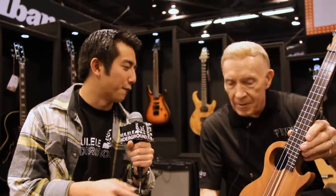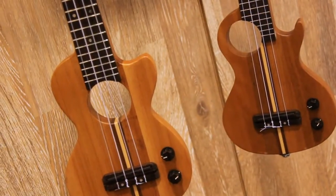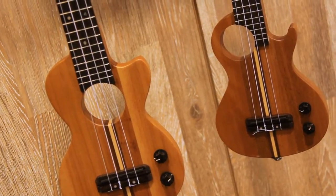Cool. So how much do these run for? This particular one is $329.99. That's a tenor size. And the concert size retails at $299.95.